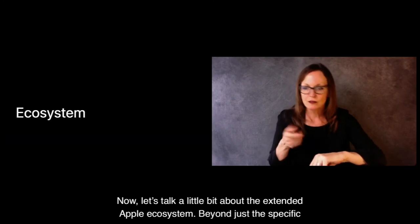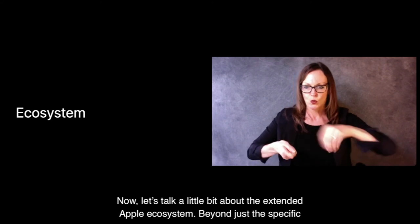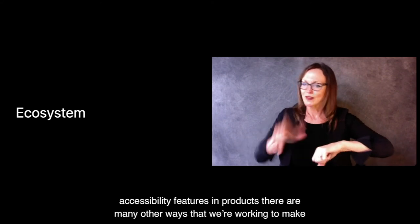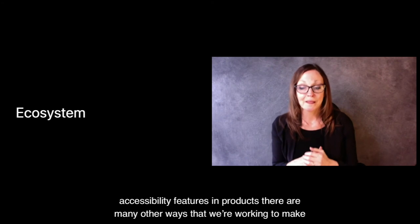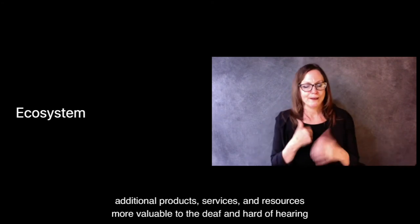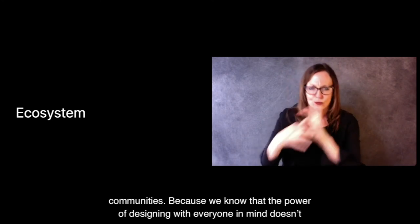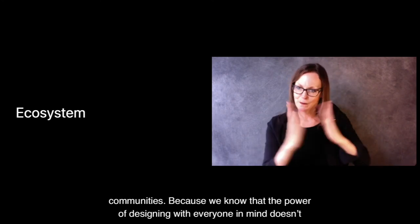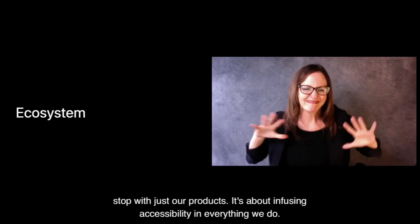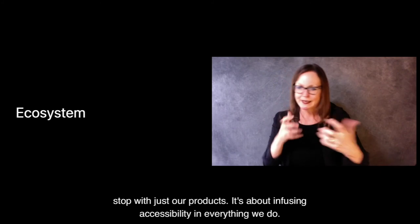Now, let's talk a little bit about the extended Apple ecosystem. Beyond just the specific accessibility features and products, there are many other ways that we're working to make additional products, services, and resources more valuable to the deaf and hard of hearing communities. Because we know that the power of designing with everyone in mind doesn't stop with just our products. It's about infusing accessibility in everything we do.